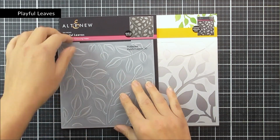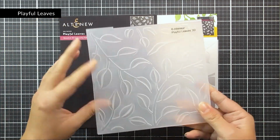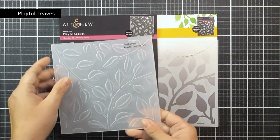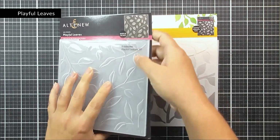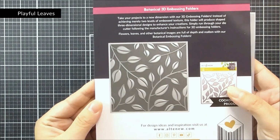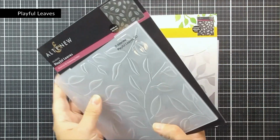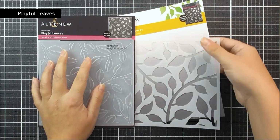Next up, we have another 3D embossing folder and simple colouring stencil combo. This is the Playful Leaves. You can see that we have that full background of simplified leaf branches, and it will cover the front of an A2 card base. The embossing folder itself is 6x6.